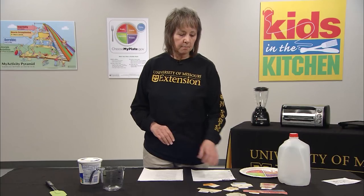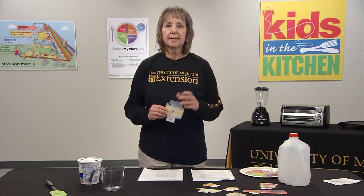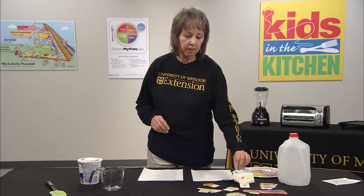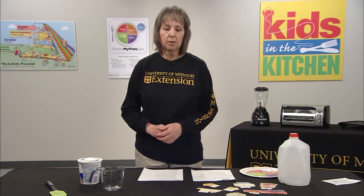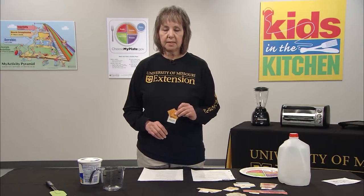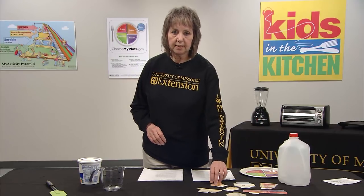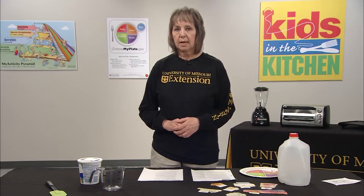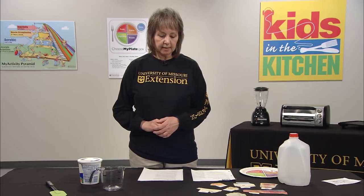For example, maybe they drink skim milk. They might not know what that is. They may just drink whole milk, but tell them there are different types of milk. There's also cheese in this group, all kinds of cheese, soft cheese and hard cheese. There's also yogurt and other items that they can eat from this group.